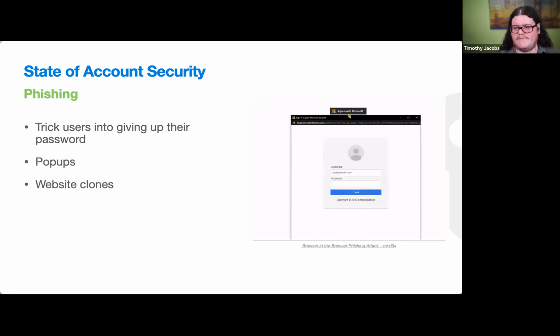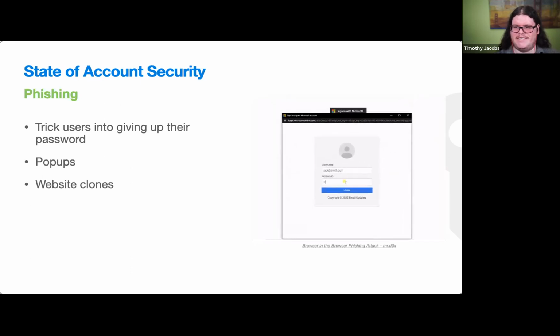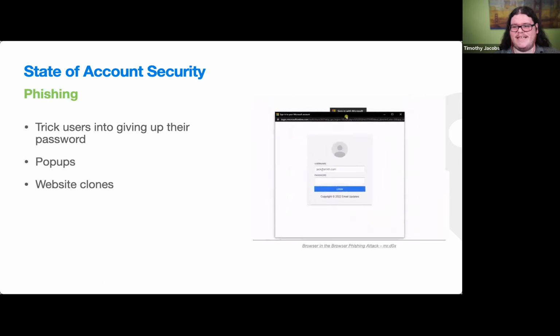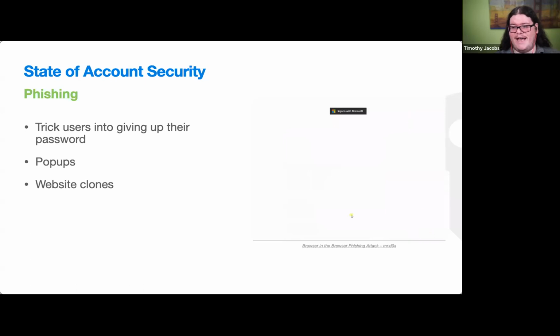You see in this GIF on the right here, this is a pretty novel phishing attack that I saw recently called the browser-in-browser phishing attack. What happens is the website you're visiting might say, hey, we can sign in with Microsoft, we can sign in with Google, we can sign in with Apple. And they'll present a pop-up that looks like it's a pop-up from your actual computer, but instead it's something that exists only within their web page and looks very similar to Microsoft's actual login page.